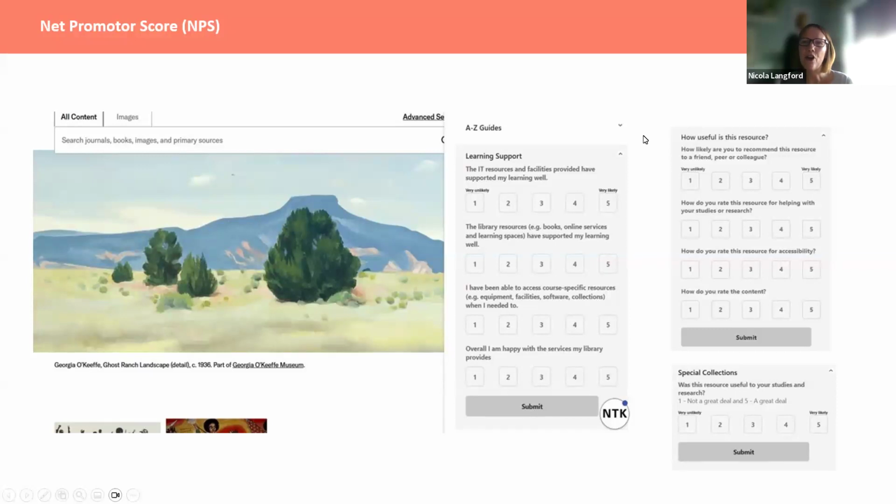And then here we've got the Net Promoter Score. Obviously Net Promoter Score is quite a common survey, but this is a really good way. You can select the websites that you want to put this on. You can determine the questions. You can set how long you want the survey to run. You can say that after 100 people have filled it in, then you don't want it anymore.